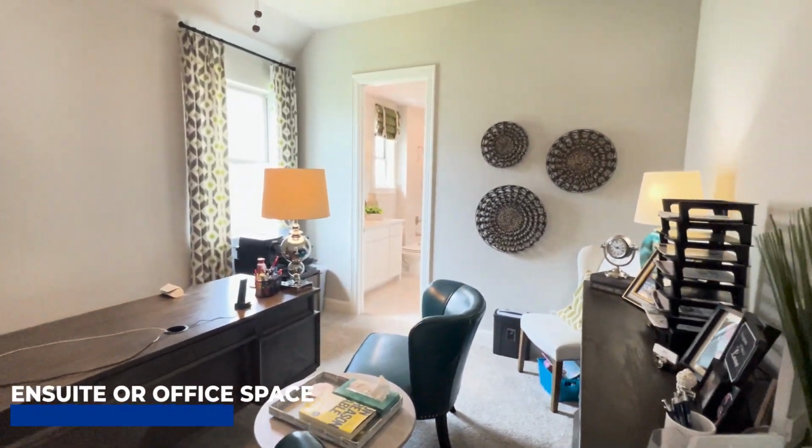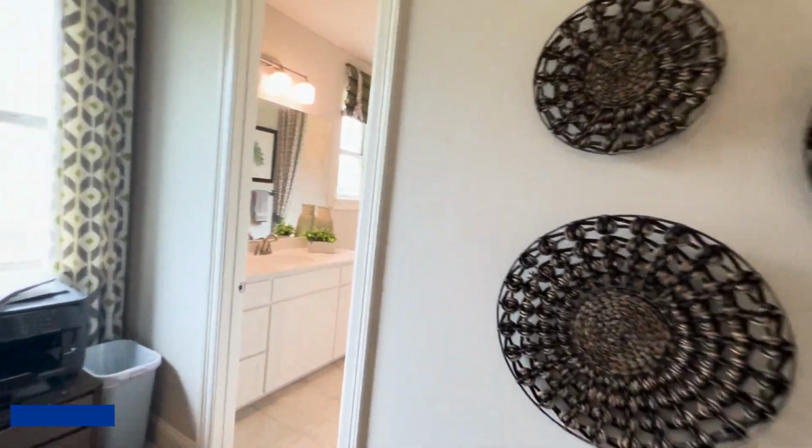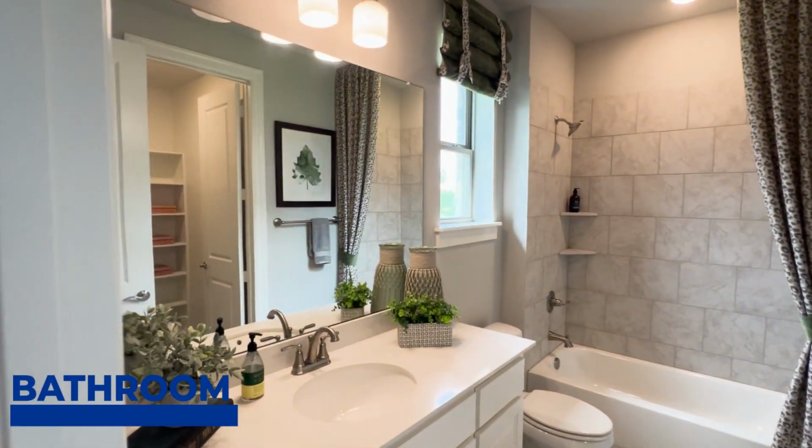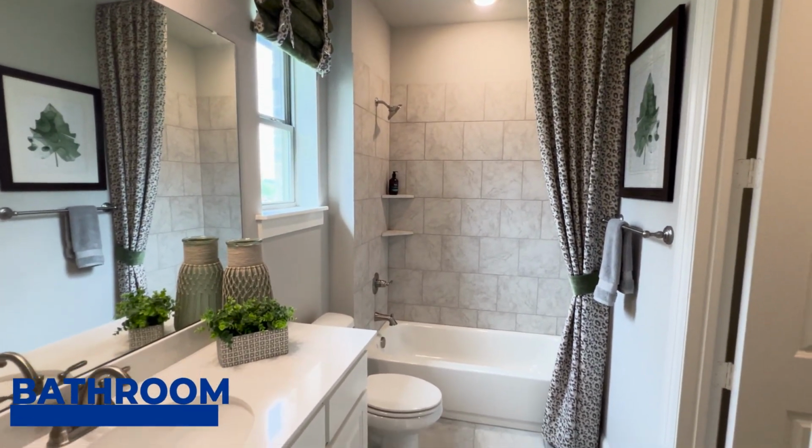Here is one of the bedrooms in this particular wing. This would be great for guests because I'm going to walk you through the flex space. And in this space, you also have a beautiful bathroom, full bath, large walk-in closet. So this is a true ensuite.